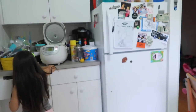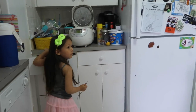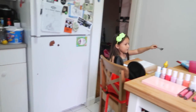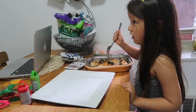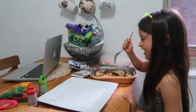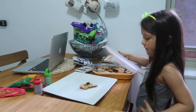Only one small, tiny baby piece of chicken, baby. The baby's piece is in there. This is yours. Oh, thank you. The babiest, smallest. I don't want. No, girls don't eat babies. Yeah, baby. This was too greasy for Daddy. Okay. Oh, thank you.